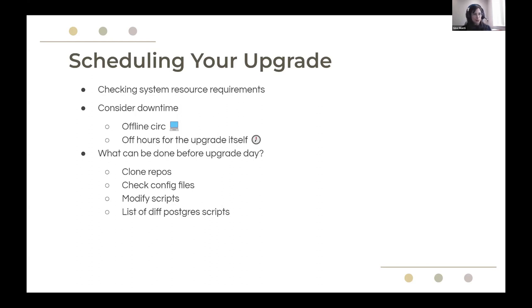Do we have to run this overnight? If you do run it overnight, then that makes a big difference in what your schedule is. So for us, we try to do them Saturday night into Sunday. If there are things that we can run separately outside of the upgrade itself, like reingest, for example, we'll try to find another day to do that. So you do have to consider that.